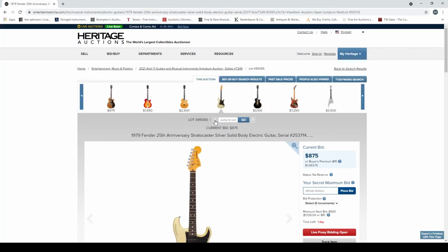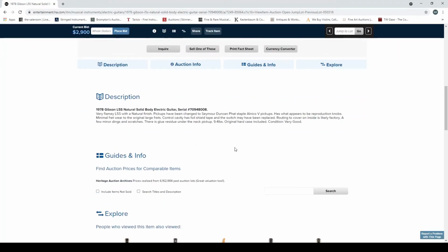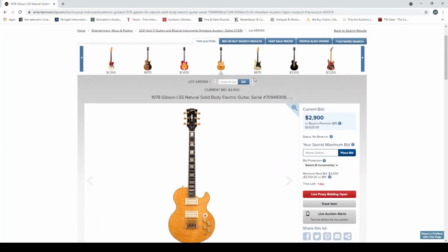Actually, let's quickly just read a little bit about this before we carry on. Very flamey L5S natural finish. Pickups have been changed to Seymour Duncan Fat Staple Alnico V pickups. Has what appears to be reproduction knobs, minimal fret wear in the original large frets. Control cavity has foil shield tape and the switch may have been replaced. Routing to cover on inside is like factory. A few minor dings and scratches. There's glue residue under the neck pickup. 9.4 pounds. Original hard case included. Condition pretty good. Yep, that's cool.